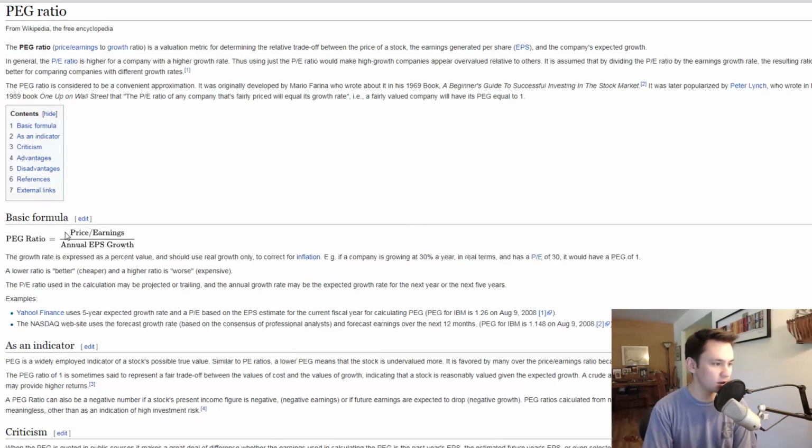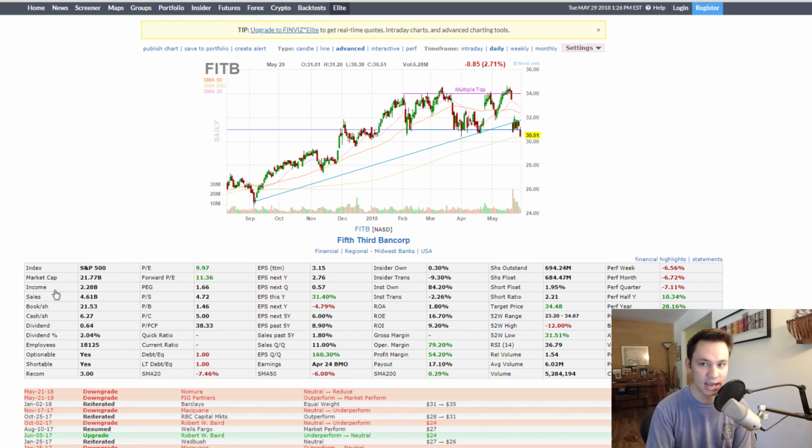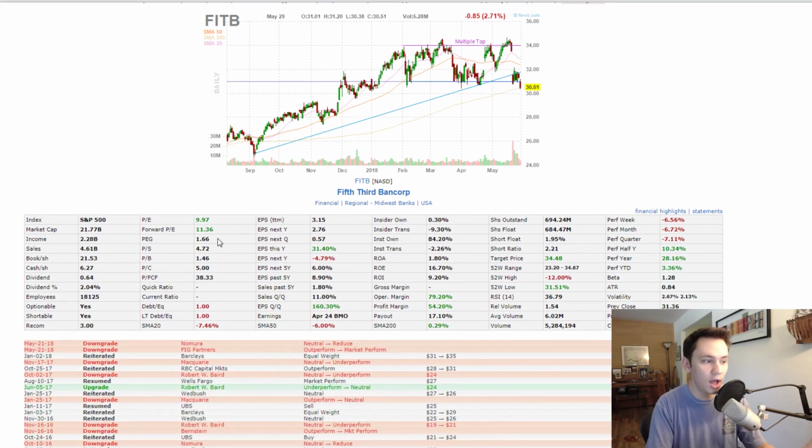So for the price to earnings to growth ratio, you take the price to earnings and divide it by the earnings per share growth. Basically you're comparing how much the company is growing against how much the stock price is going up relative to it. If it's 1, that's generally considered a 1-to-1 ratio, and then things are valued pretty well. A 1-to-1 ratio means the company is growing just as quickly as the share price is going up. If it goes slightly above 1, that's not too bad.